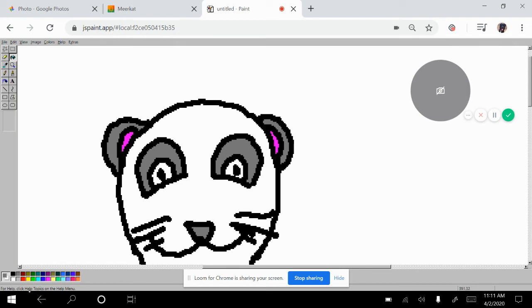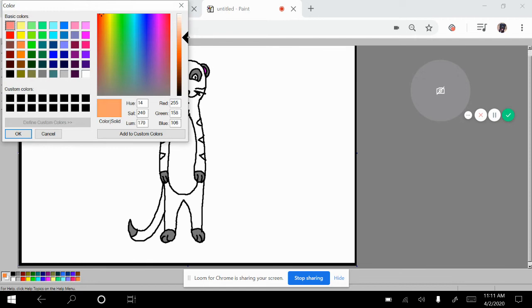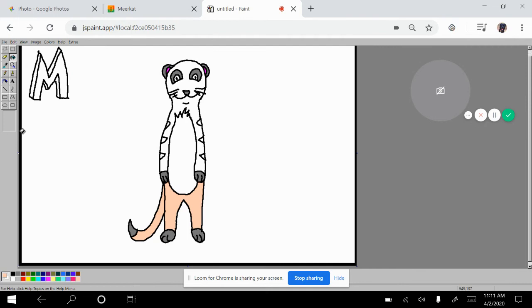Then for the rest of his fur, it's going to be a light brown. And then his belly, I'm going to make a little bit lighter. And then I'm going to make his stripes a dark brown.